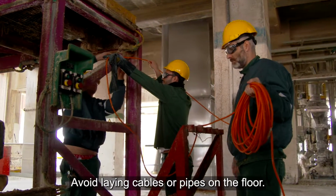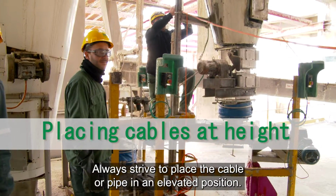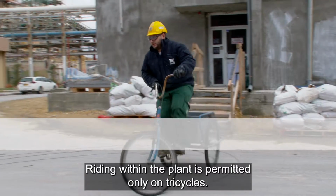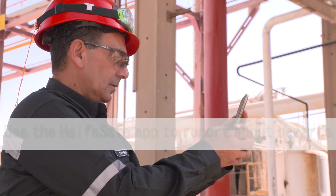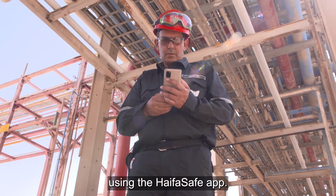Avoid laying cables or pipes on the floor. They are a hazard. Always strive to place the cable or pipe in an elevated position. This will prevent others from tripping. Riding within the plant is permitted only on tricycles. Haifa Technologies employees may also report safety hazards using the Haifa Safe app.